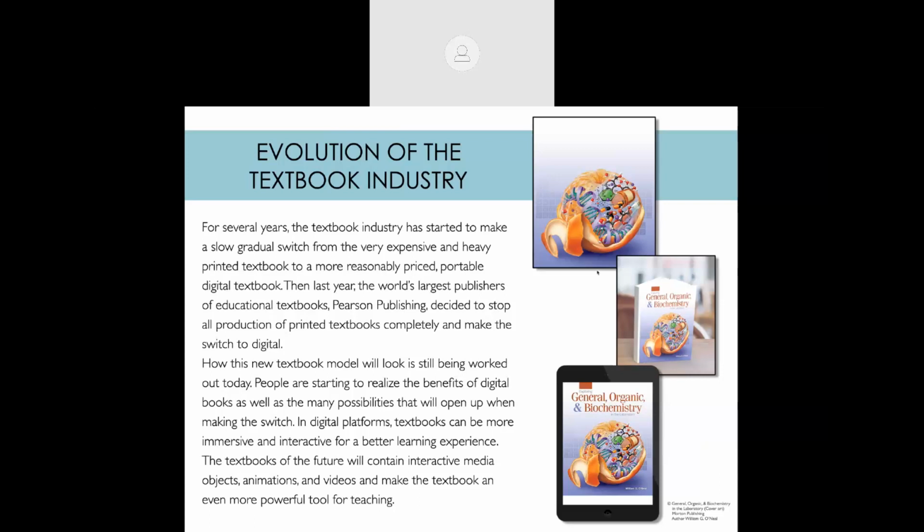There will be options to actually buy a digital version of it, I'm assuming. And I think a lot of the authors will also give you the option to buy the printed textbook as well, because a lot of people like to have that actual book as a keepsake or to use for reference in the future.